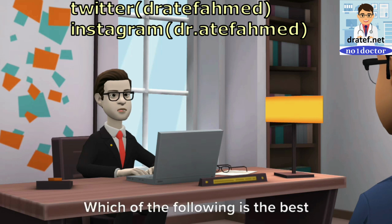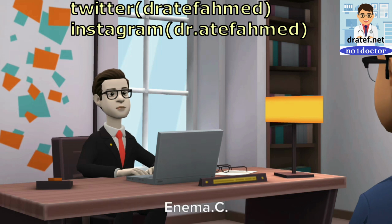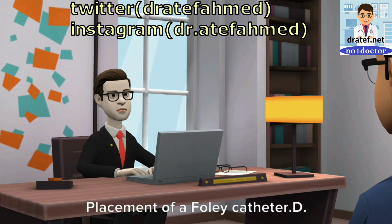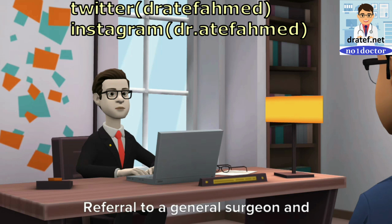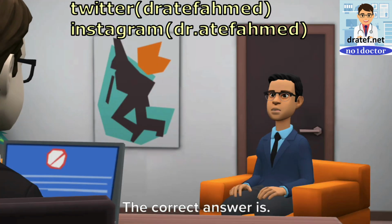Which of the following is the best next step in management? A. CT scan of the pelvis. B. Enema. C. Placement of a Foley catheter. D. Referral to a general surgeon and a neurologist. E. Pelvic ultrasound. The correct answer is C.